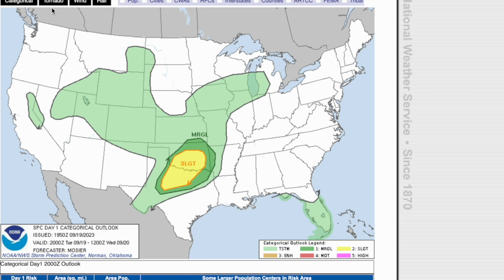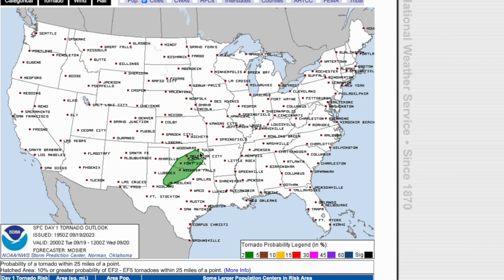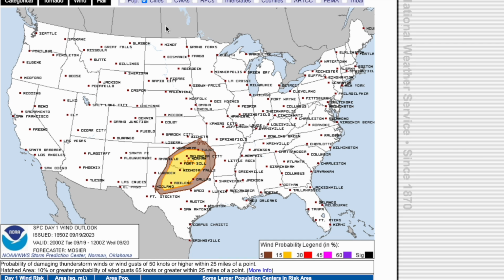But let's start off with the tornado threat, where we do have a 2% risk of a tornado here, all the way up almost to Tulsa, back down through Abilene here in Texas. So anywhere in between those regions, you do have a 2% risk to see a tornado today, so look out for that. Damaging wind threat. We have a 15% risk of wind gusts of 60 miles an hour or higher here in a very similar region to the tornado threat, so look out for that as well.